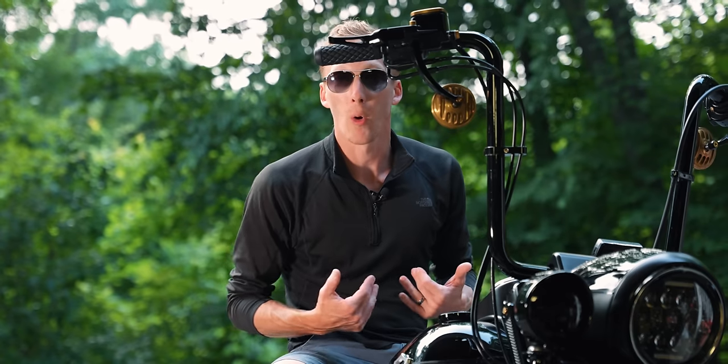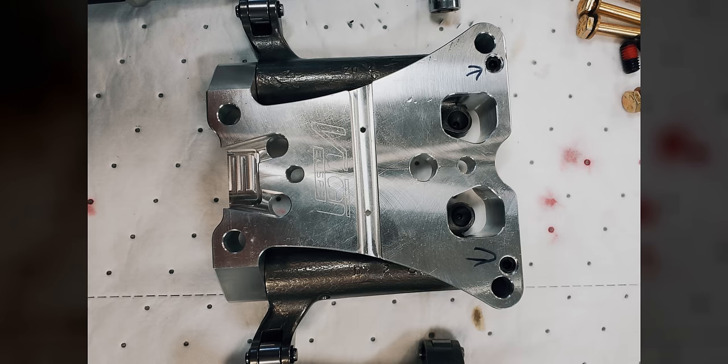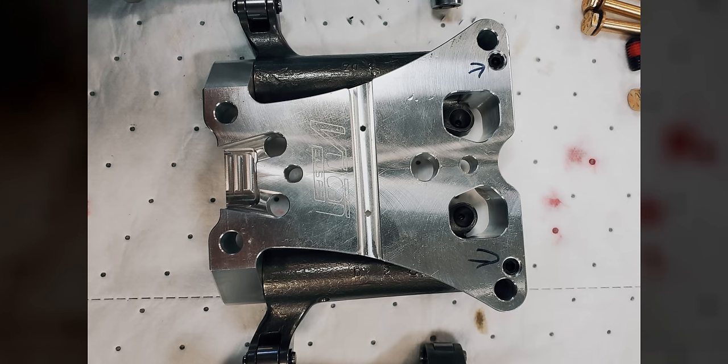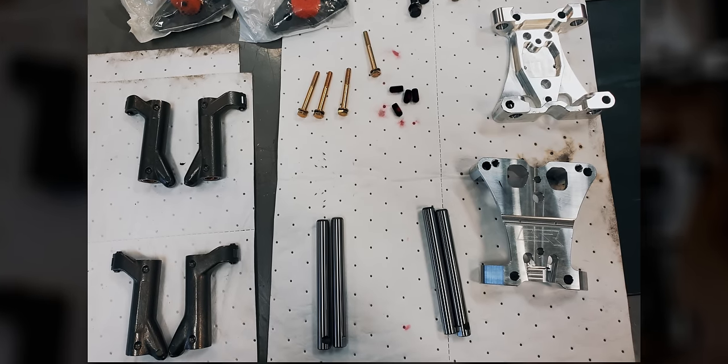So I wanted to prevent that, and I went with the Vulcan Works forged billet aluminum rocker supports. They come with the rocker lockers, which prevent any kind of play, and it also comes with a brand new pair of rocker shafts. This entire system is like the dream team system. Ultra stiff, can take the harshest of cams, I'm not worried one bit.